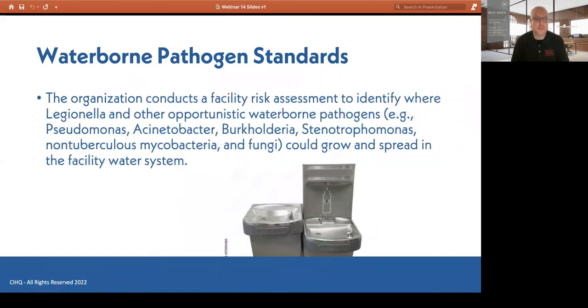Our next requirement is that the organization conducts a facility risk assessment to identify where Legionella or any other opportunistic waterborne pathogens may grow and spread in the facility water system. So first one's the plan. Now we've got the risk assessment. Next slide.